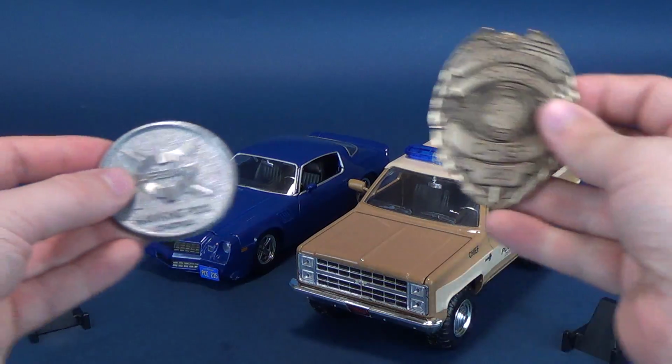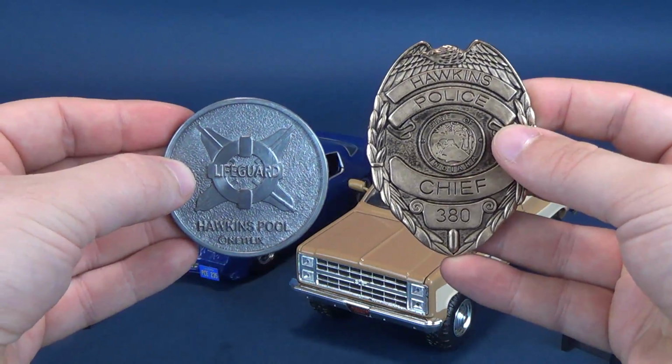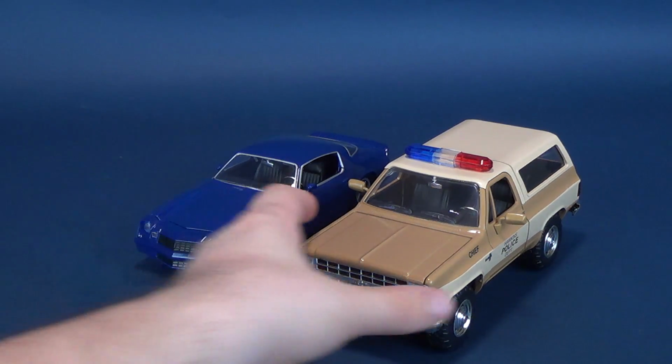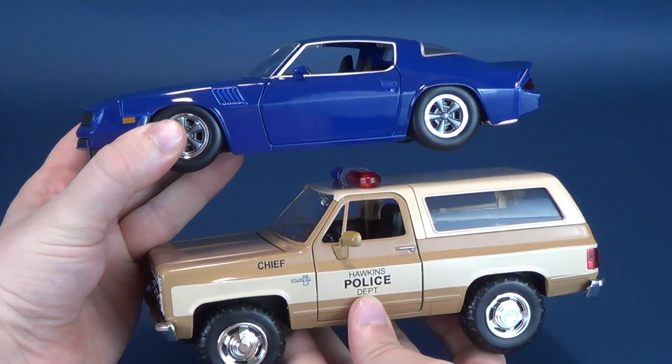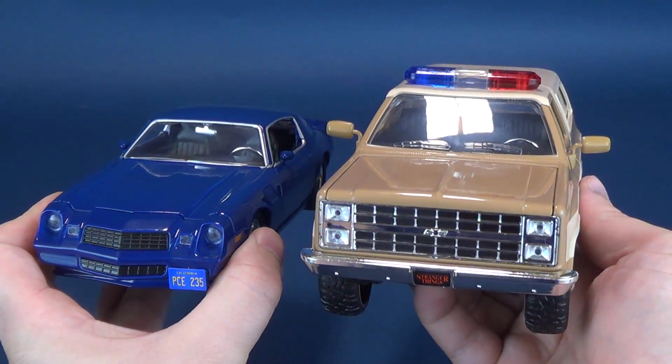And just in case you guys were wondering, there's the size difference between the coin and the badge, so you guys can see. I'm just going to move those to the side. And again, we'll just do some quick size comparisons so that you guys can see how big the cars are to one another. They are most definitely scaled to one another.